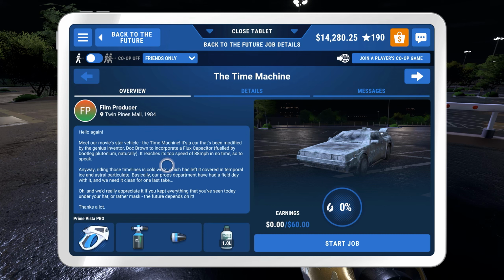It's a car that's been modified by the genius inventor Doc Brown to incorporate a flux capacitor fueled by bootleg plutonium, naturally. It reaches its top speed of 88 miles per hour in no time, so to speak. Anyway, riding those timelines has taken its toll, which has left it covered in temporal ice and astral particulate. Basically, our props department have had a field day with it, and we need it cleaned for one last take. Oh, and we'd really appreciate it if you kept everything that you've seen today under your hat, or rather mask. The future depends on it.